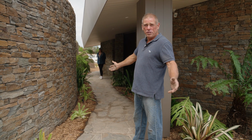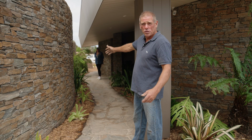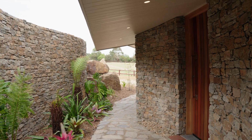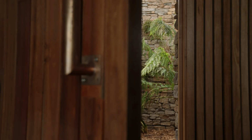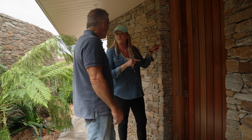So we've finished the front entrance. We've got all our plants in. It softened the whole area up and gave it a really nice lush feel. We've put together a beautiful front door out of Australian spotted gum with a copper handle, and let's head in. The most luxurious front door you'll ever see.